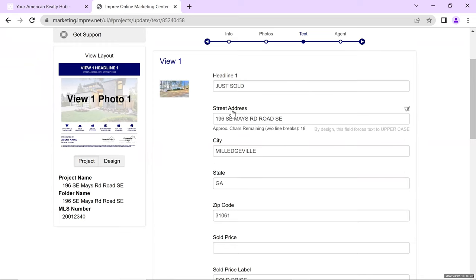All right. And you'll notice when you hover over an area, it tells you the approximate number of characters that you have remaining without line breaks, right? So that tells you that you can't hit enter in this box, and you're limited to the number of things you can put in that box, okay? So just know that there are limitations to the number of things that can be put in each box. And the reason it does that is because each particular sample or each particular marketing piece has a limitation so that it looks the best. And everything has been designed so that it looks proper.